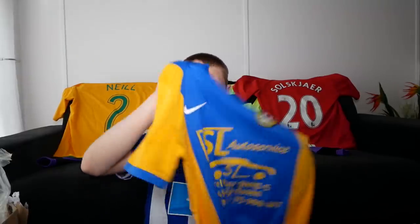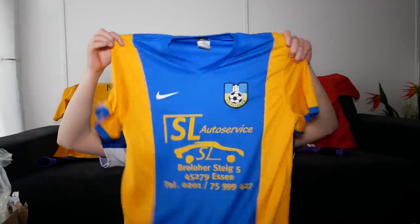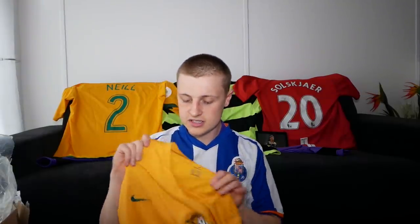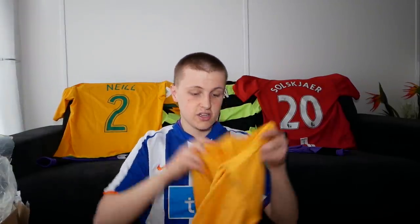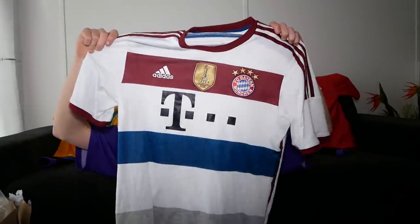Oh, it's the same club as before. Are these potentially a German non-league club? I'm not quite sure. Let's have a look at that. Hang on a minute, we're seeing double. This is a size small Australia home shirt, but this one doesn't have Neil on the back. Neil? Oh, hello. This is a Bayern Munich home shirt.